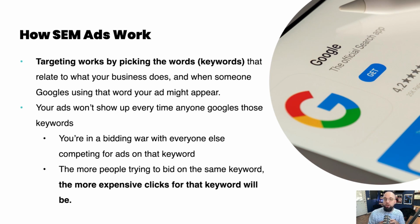A couple of the cons to SEM are you're in a bidding war with everyone else that's competing for that particular keyword. And if there are competitors out there spending more money on their SEM ads for that same keyword, they're going to populate more frequently for that term than you are. You're going to get what you pay for with SEM for sure, and SEO for that matter, just like every other marketing effort out there. The more money you put into your campaign, the more frequently you're going to populate at the top of search engine results pages. And if your competitors are paying more than you, they're going to be there more often. So keep that in mind when you're evaluating what you can afford to spend versus how much your competitors are probably going to spend, and use that to help yourself manage your own expectations on how these campaigns will perform.